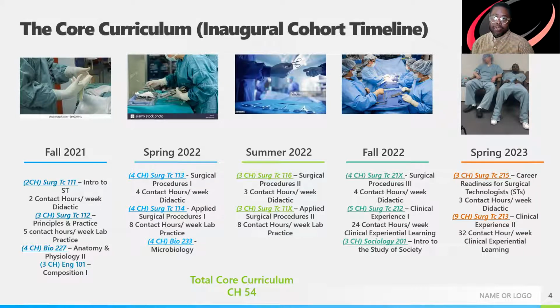At that time, students will escalate from the previous semester where they will go to their clinical site 3 days a week to now going 4 days a week. So by the time a student has gone through this entire semester, they are almost full-time practicing surgical technologists ready to enter into the field. That totals up our core curriculum credit hours to 54 credit hours.